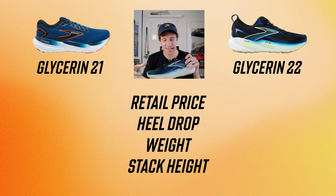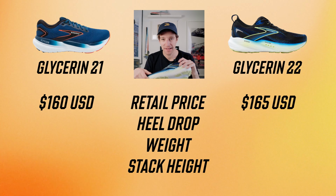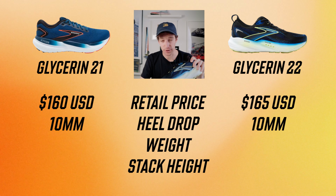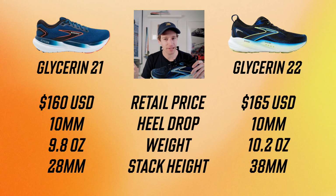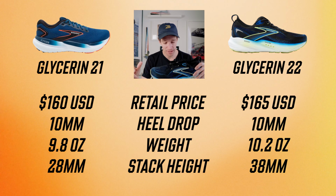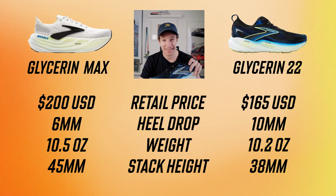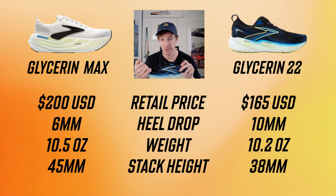Size and weight-wise, the Glycerin 22 is pretty average for an easy running shoe of today, but it's nothing like its predecessor, the Glycerin 21. In fact, it's a whole different shoe. It's half an ounce heavier and also 10 millimeters taller. Now, the Glycerin 21, even last year, was a bit of an outlier with how pared down it was at the midsole, but we're way taller here. In fact, the 21 and 22 are so different that it almost makes more sense to compare the 22 with the Brooks Glycerin Max, their fancy super trainer that came out last fall, which actually almost has the same weight and midsole as the 22.